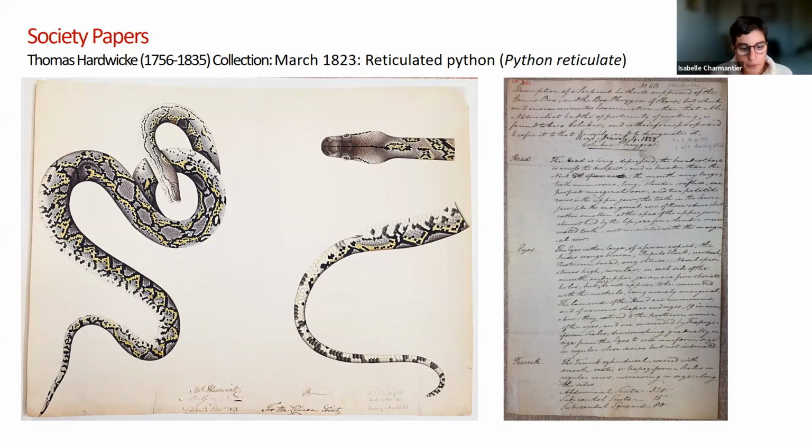So we have, for example, papers sent by Major General Thomas Hardwicke, who was in India from 1777 to 1823 with the British East India Company. And while he was in India, he commissioned and amassed a huge collection of paintings of animals. And we know that he employed local artists to draw them. But some of these were also made by his daughter, Elizabeth. The Indian artists that Hardwicke employed are mostly unknown, except for one, but they were trained and their style was adapted to the demands of technical illustration using watercolors.